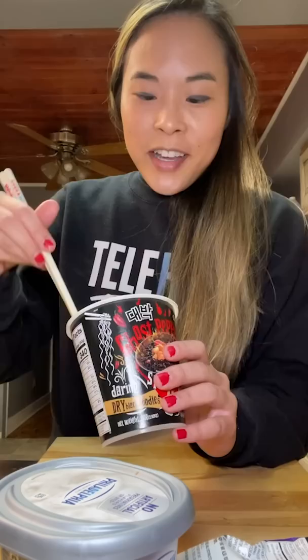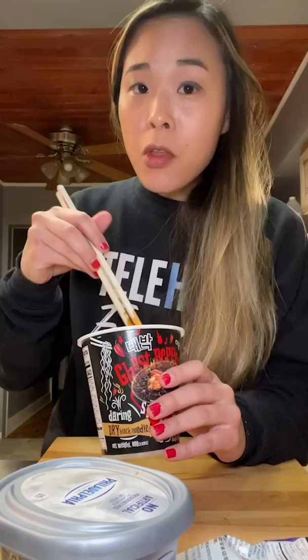Oh my gosh. Gotta get my hair off to the side, get into eating mode. Oh boy. I'm scared, but let's do this. Oh yeah, that's hot. Oof. That is hot. Wait, I'm not gonna jinx it by saying it's not as hot as I thought it would be, but it's still hot.